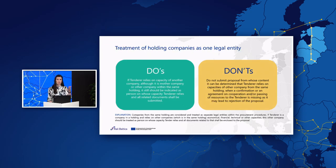And this is also applicable to holding companies. So even though you are two companies within the same holding, mother, daughter, sister, the relationship within the holding doesn't matter. You are considered separate legal entities. Therefore, the same applies as I presented on the previous slide. Still, from your mother company or sister company, such confirmation on the resource passing should be included in your application.